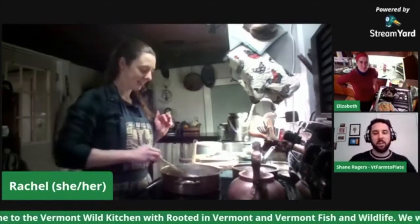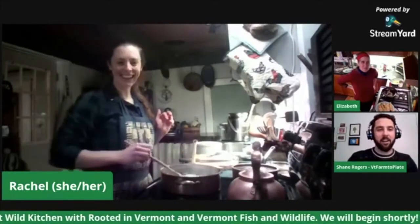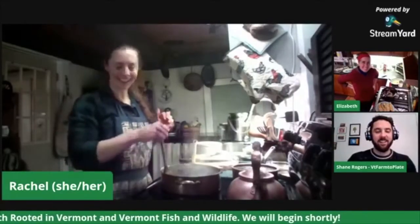If I'm going to make a veggie pot pie, I love putting beets in pot pie because it turns it this happy pink. That is one of my favorite parts about putting beets into any dish, the color that it turns everything else. Yes.